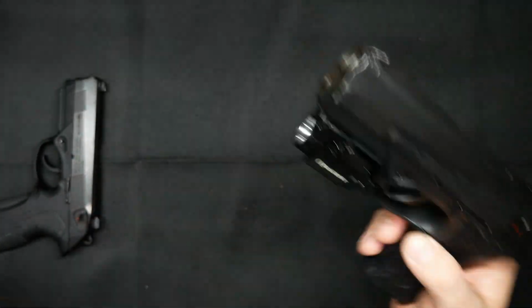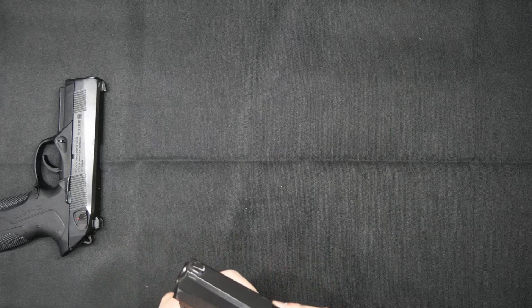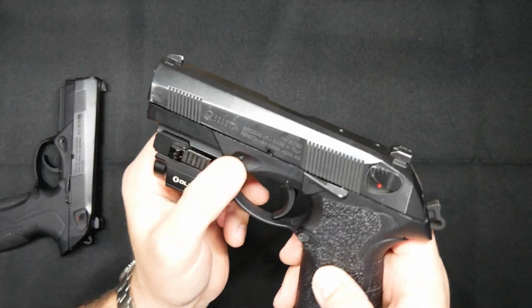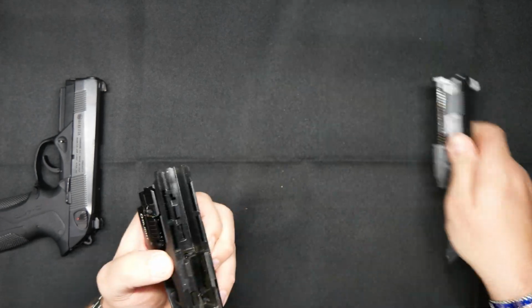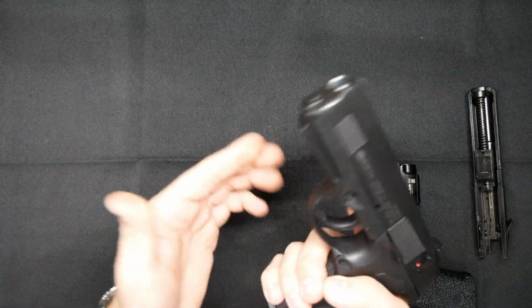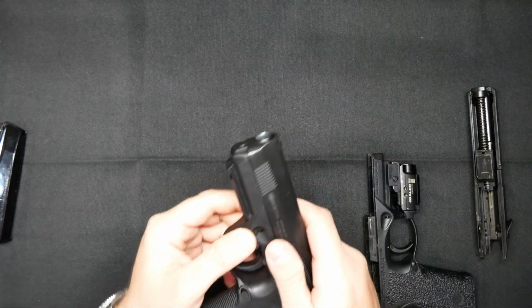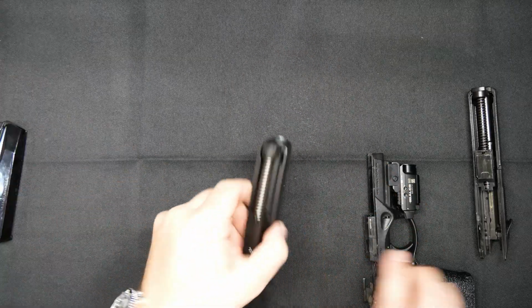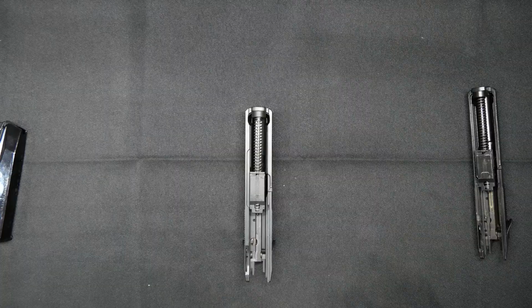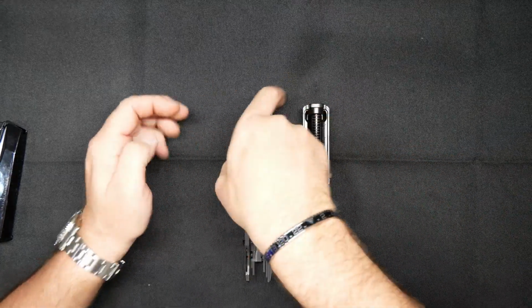So let me take out that guide rod and I'll show you what we have done. Very simple. Tabs, just squeeze them down, slide it out. Okay, same with this guy here. Take out the mag, make sure they're empty, tab, and slide them out. Okay, now let me show you what we have changed from Langdon again. So that's the 40, that's your 9.